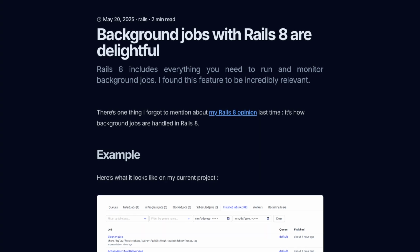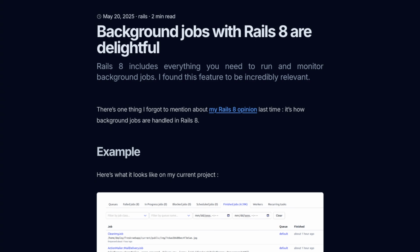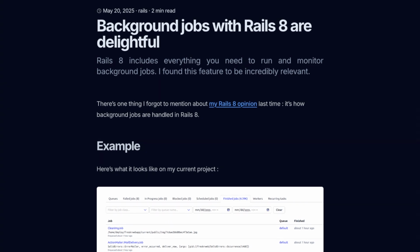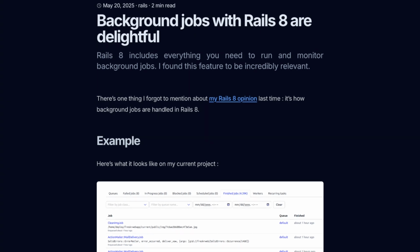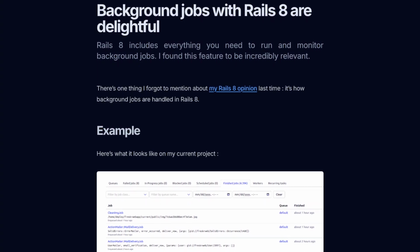Today we're getting into something pretty fundamental in web development, background jobs. Yeah, specifically, we're looking at the buzz around Rails 8 and how it handles them. There's this article from Also Help. Right, "Background jobs with Rails 8 are delightful." Strong word, delightful. It is. And our mission here is to figure out why the author feels that way. Why so much enthusiasm for, well, queues?